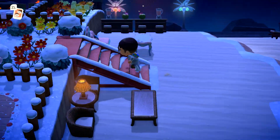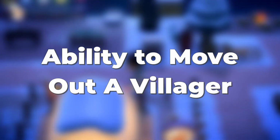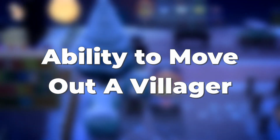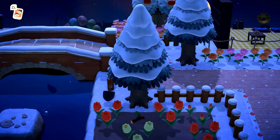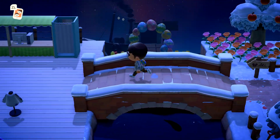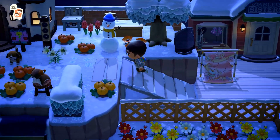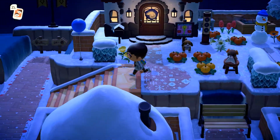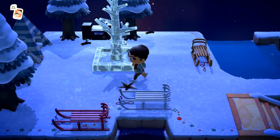The next small detail that would make Animal Crossing New Horizons so much better is the ability to move out a villager without using an amiibo. Now, let's not forget that you do play the role of the resident representative, so with you having that title for your island, you should really be able to kick out any villager that you would like without them having to ask you. Now, yes, we are not the mayor or anything like that, but we are still in charge of the island in some ways, and actually a lot of ways.